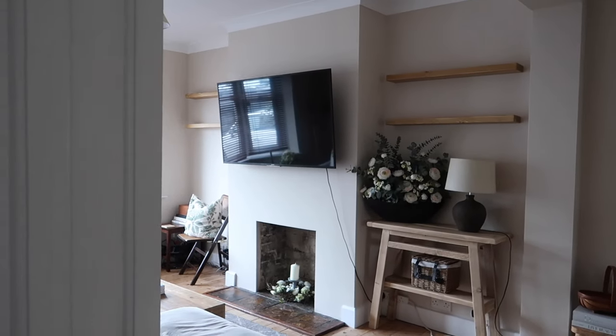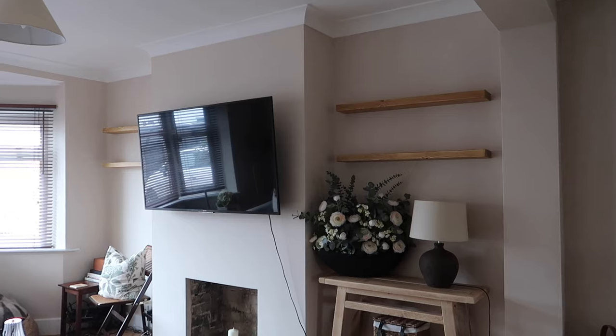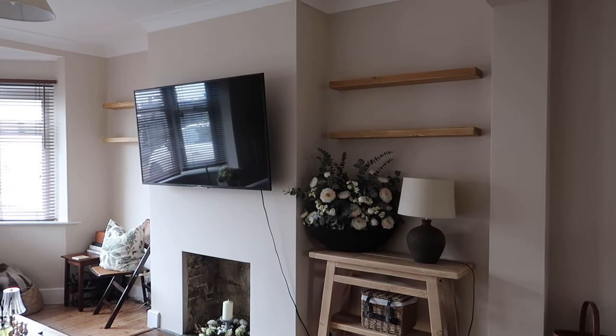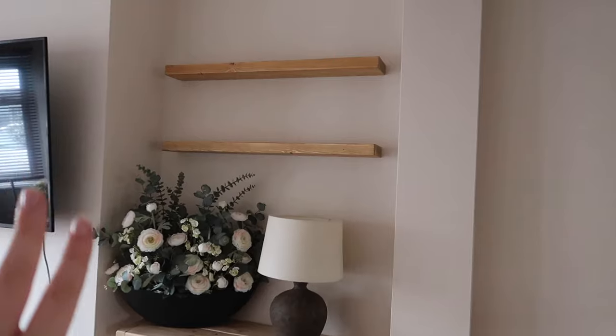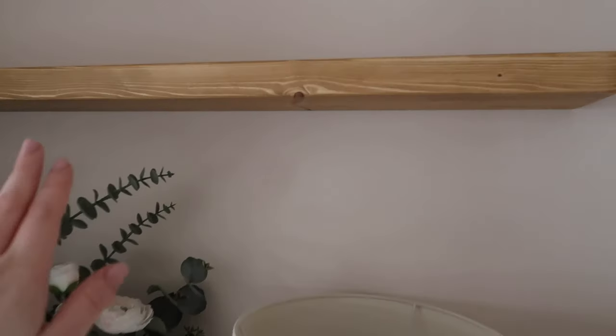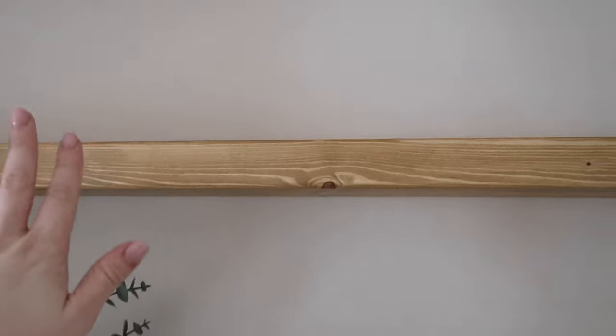Because I don't think you're ready. I don't know if I'm ready. Are we ready? My new floating shelves. Oh my goodness me. I could not be happier. The most beautiful solid wooden floating shelves have officially been installed. They've officially been put up and I could not love them any more.